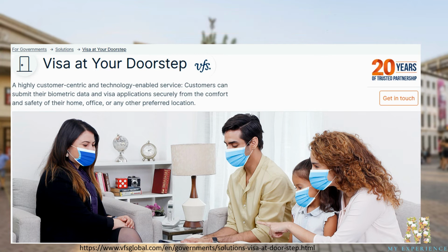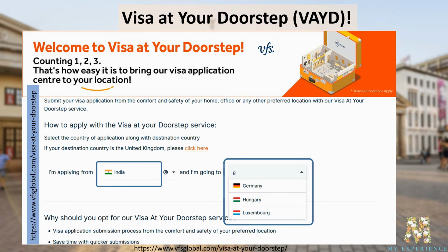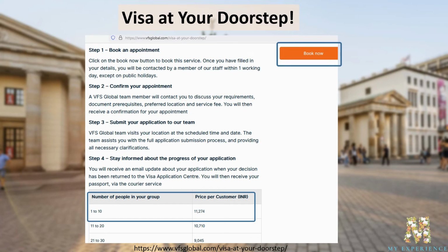Now, how does the process look? You go to this website, you select your from country and to country, which could be anything, let's say Germany, and then you will be taken to this page. You have to book an appointment. It is a 4-stage procedure. You book an appointment, you get a confirmation, then one of the representatives will contact you before the due date. We will negotiate the waiting list and things like that, and once you have the appointment confirmed, they will have a place negotiated between you and the VFS customer service, and then they come to you or you go to that place, you have your documentation filled and submitted, and everything is done. And the fee is this, which is quite expensive, but this is the price you have to pay for the premium service.